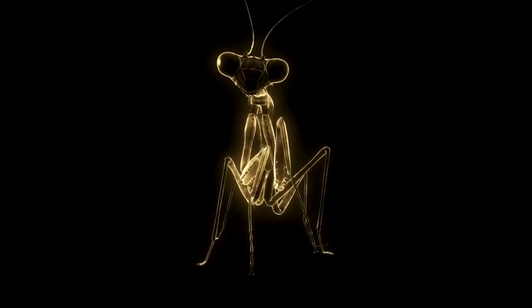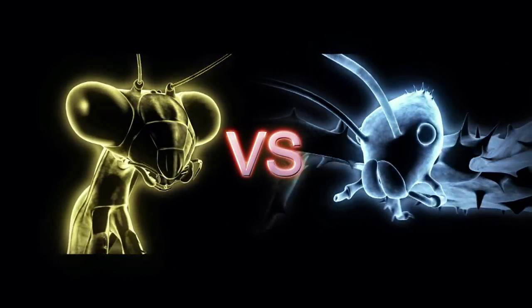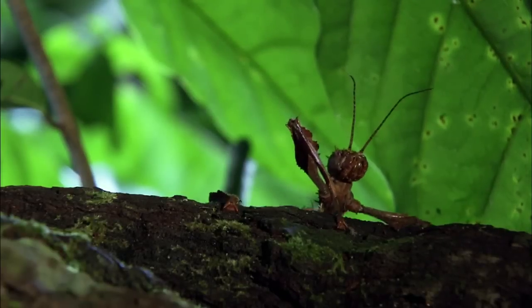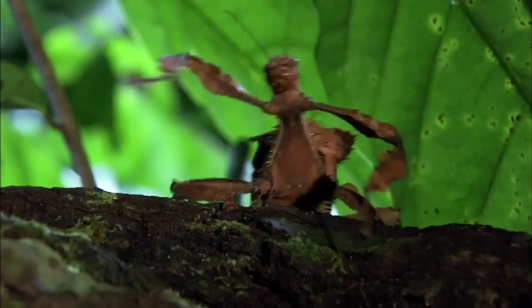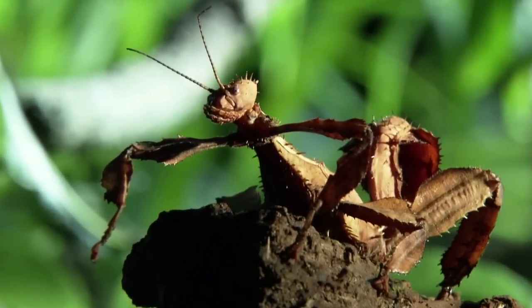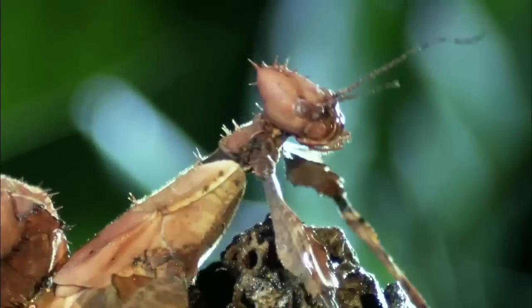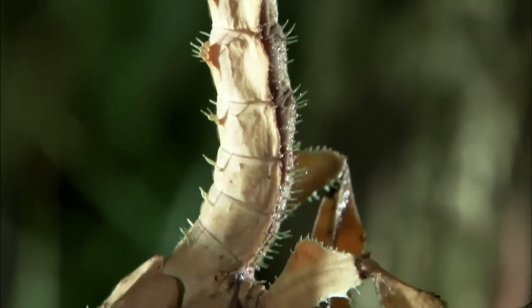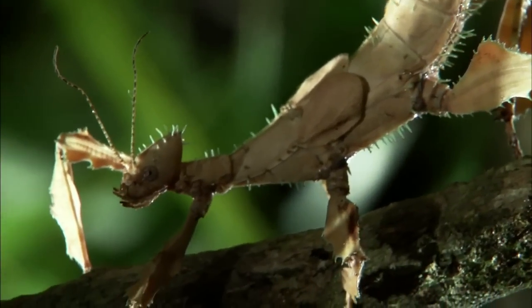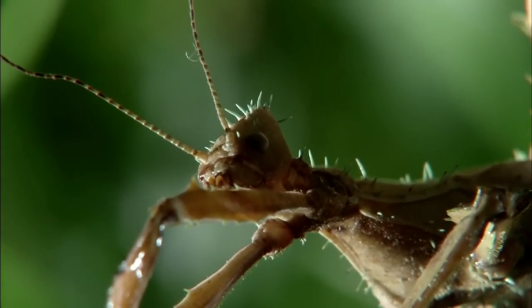When a giant rainforest mantis confronts a spiny leaf insect, it's a monster battle. It's one of the rainforest's most bizarre citizens, a creature so strange, it could be from another world. In the bug world, spiny leaf insects are giants, growing up to 5 inches long. They're not only big, they're ugly.